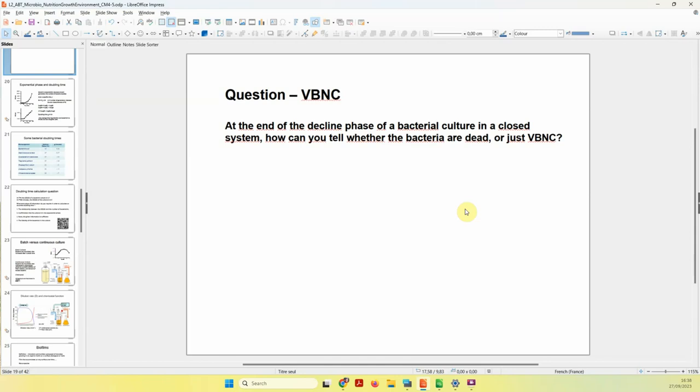So you've got a bunch of biochemical tests to see whether VBNC is really different from live cells and from dead cells, but in the end you have to be able to resuscitate them somehow.